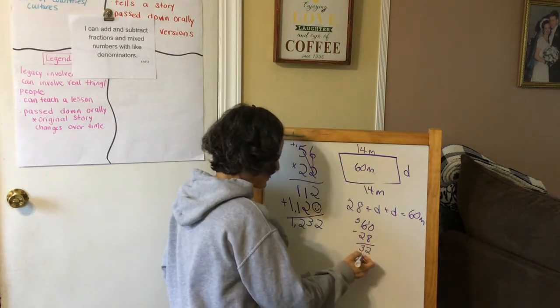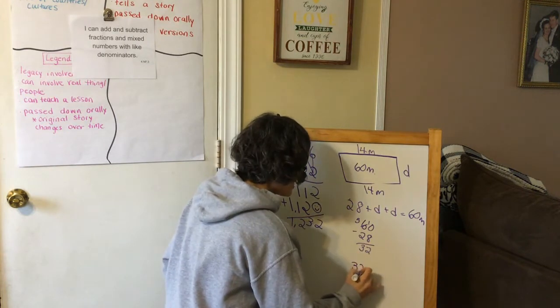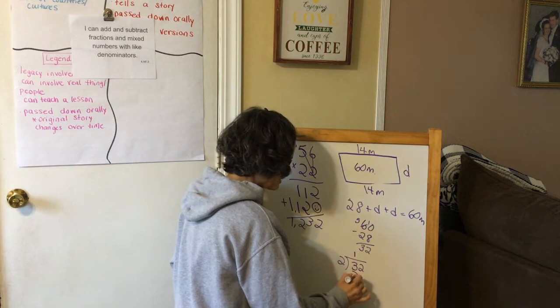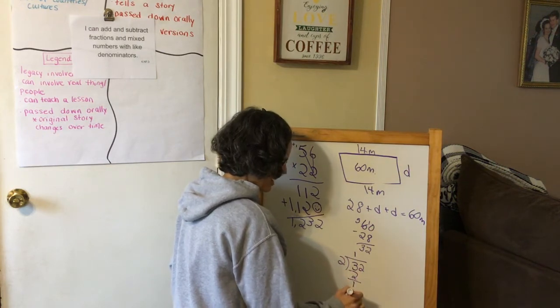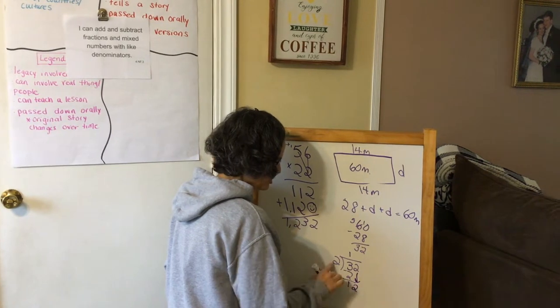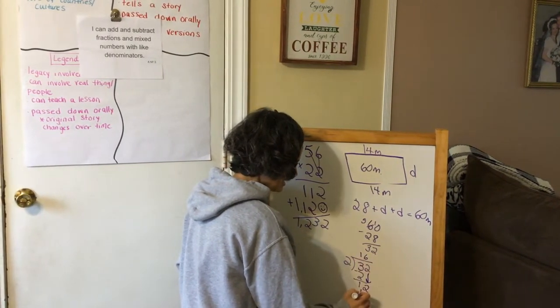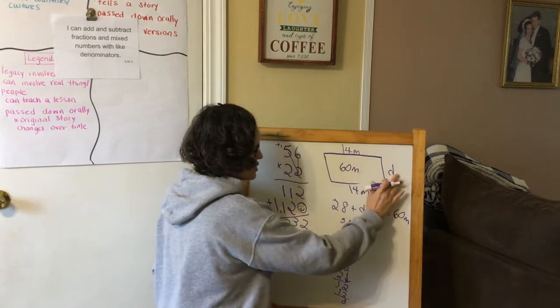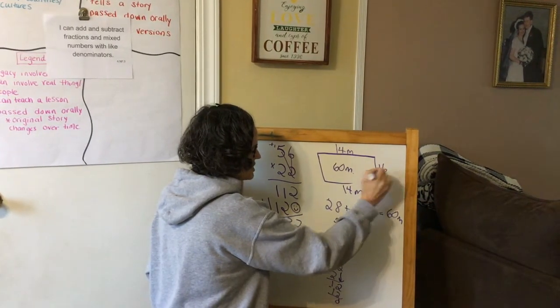Okay. 32 divided by 2. All right. So I'm going to multiply. I subtract. I get 1. It's smaller than 2. I bring down my 2. 2 into 12 goes 6. I multiply. 0. So 16. So my one side equals 16.